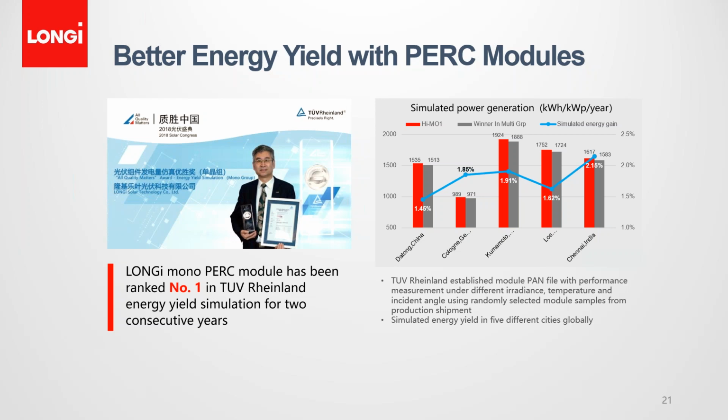And I think TUV right now conducts this simulation contest on a yearly basis, and we have always been ranked #1 in terms of energy yield simulation, right? Basically they pull modules from production shipment, and then into the lab for measurement to generate a PAN file, and then use that PAN file to simulate in 5 different locations globally, right? And on the right-hand side panel, you will see the comparison of our mono PERC module versus the multi-module, the best multi-module they have tested, right?